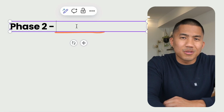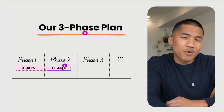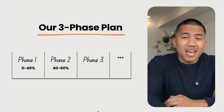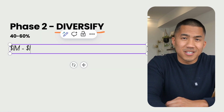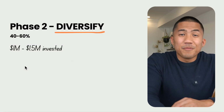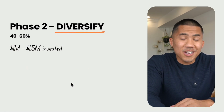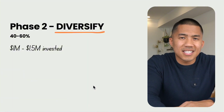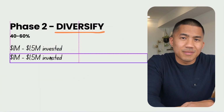You've hit your first $1 million invested, or 40% of your goal, and now you're ready to go to phase 2, diversify. In this phase, you're going from 40% to 60% of your goal. And if you're using the same numbers as us, that is $1 million to $1.5 million invested. The best part is, you're halfway there. Congrats. You've become really good at funneling cash at this point, and thankfully, compounding interest is really doing its thing and helping you speed up the process of getting to that investment goal.